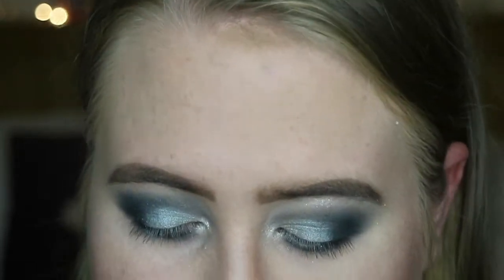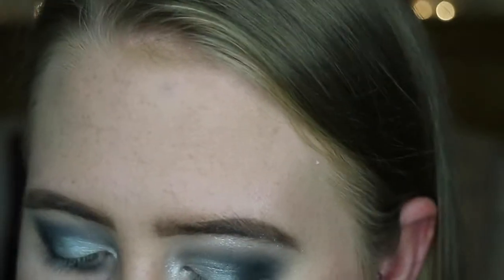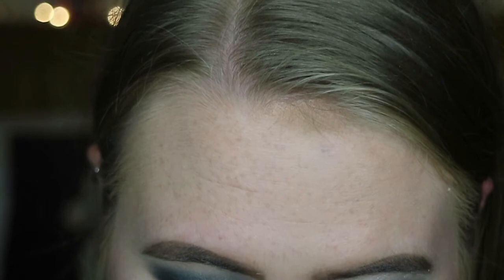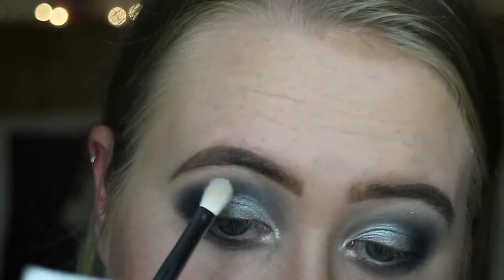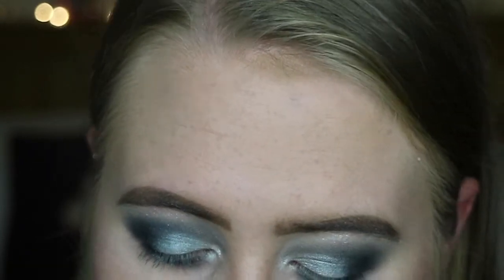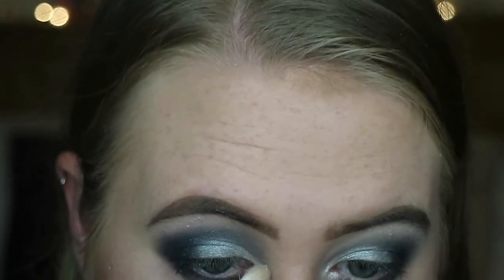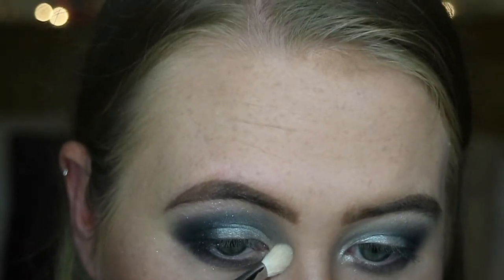Now taking this Morphe M456 brush, I'm then going to go in with Diamond Ashes, and I'm just going to do my brow bone and my inner corner. Again, there is a lot of fallout with this palette, with this shade, so I would be careful with the amount of product that you do put on there. I'm just going to brush it across my brow bone, and then dab it ever so slightly in the inner corner.